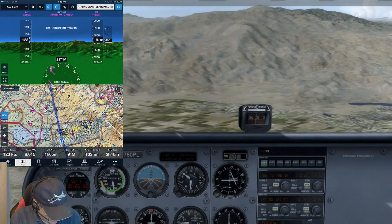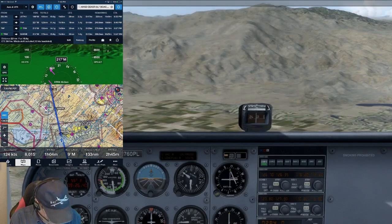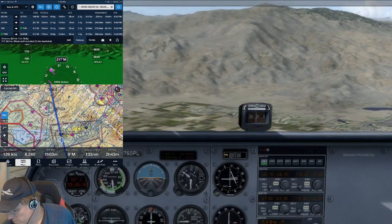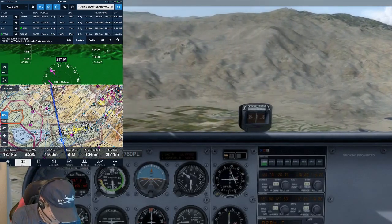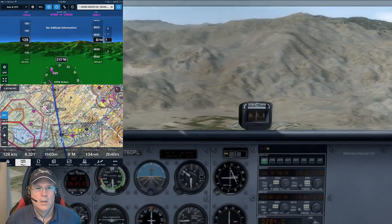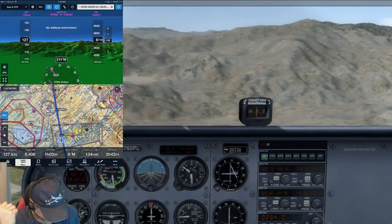From thermal to Warner, let's see what we're going to fly for heading. Turn left direct San Marcos, contact Los Angeles Center 135.5. So our heading is 214. Well, gee, we're above 100 knots. That's pretty good. And our ground speed's 127.